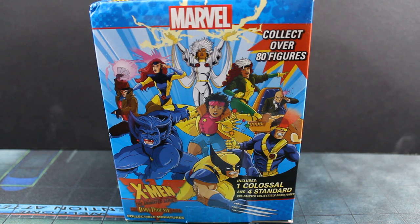But we've seen a bunch of figures. I'd really like the Iceman super rare colossal figure, the Storm super rare prime colossal figure would also be cool. All of the super rare Brotherhood of Mutants, I haven't pulled any of them yet that are the standard size, so I'm hoping to get them. So there's still a lot of the set we're missing.